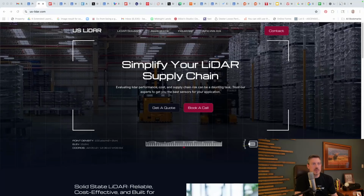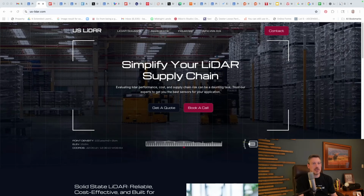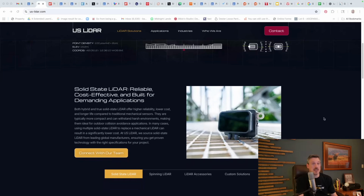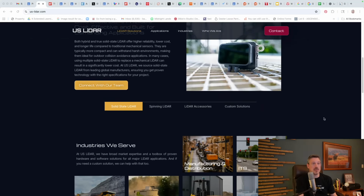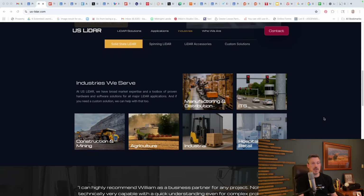In other news, we see the advent of LiDAR integrators emerging that will resell LiDAR from LiDAR manufacturers into various verticals. Here's a company called US LiDAR that's seeking to sell solid-state LiDAR, such as the MOVIA L. So this is very interesting. We can see what appears to be a reseller strategy targeting the same industries that MicroVision is listing on their website.